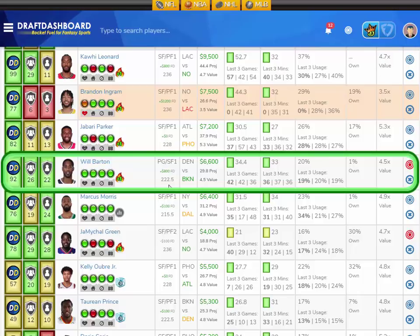He scored 42, 42, and 36 fantasy points in his last 3 games, playing over 35 minutes in each of those games with a 20% usage rate. He's only going to be about 1% owned. Projected at 29.8 fantasy points here tonight. That's 4.5 times value. He's 6,600 DraftKings salary and 800 more on FanDuel. So I just like this matchup. It's a home game, a fast-paced game. I think you can stack this game. So I like Will Barton here versus the Brooklyn Nets.